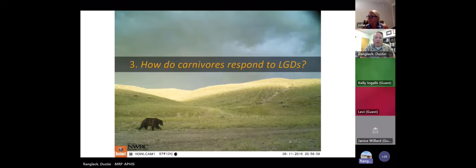And finally, just really quick, how did the carnivores respond to the livestock guardian dogs? So this is, again, where we set up trail cameras in front of the sheep and looked at what predators we saw in an area and how many before the sheep arrived, during the time that the sheep were there, and after the sheep had left.